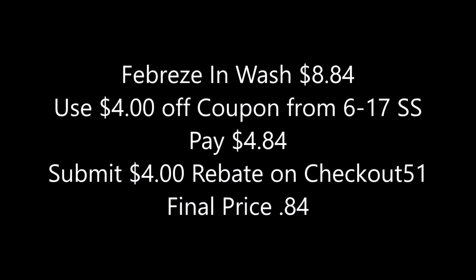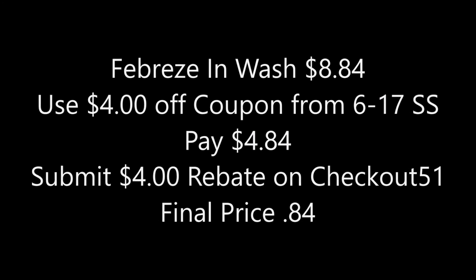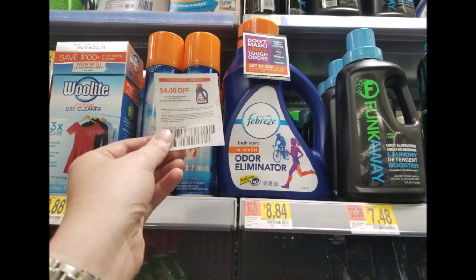But then you can submit a $4 rebate on Checkout 51, making it just 84 cents. So I think 84 cents for a special kind of laundry booster, definitely go for this. I think you add it to your regular laundry soap, and it just kind of refreshes everything. So if you have extra smelly stuff, you can always add this little boost to it. But yeah, just letting you guys know about Checkout 51: I just buy a ton of stuff, so that's why.